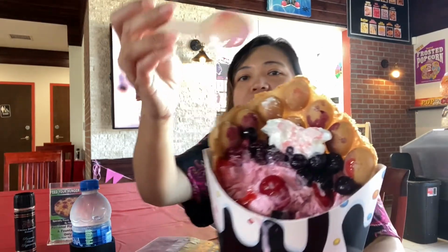So the strawberry ice cream. Cherry. And then there's organic berries.